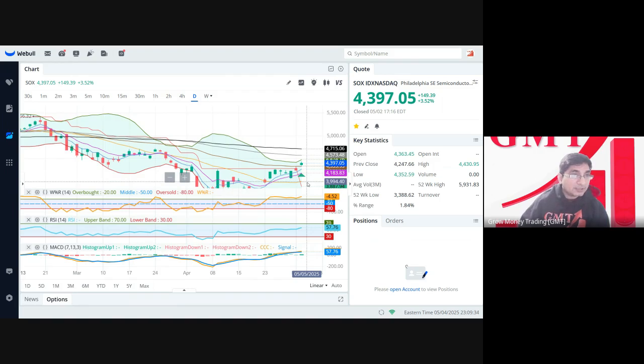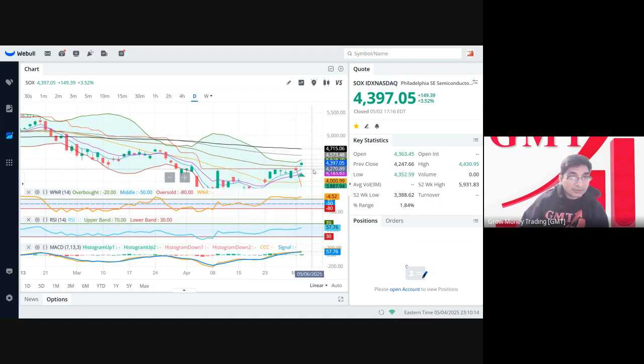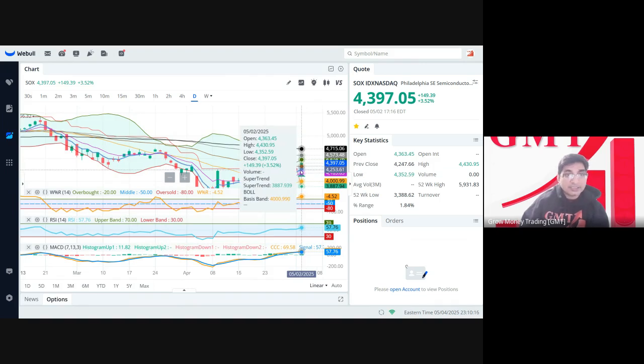So for the semiconductor stocks, the bullish trend is expected to continue further, even though the Williams R is in the overbought region. If you are planning to hold despite the indicator being in the overbought region, make sure that you hold it with a strong stop loss. The stop loss in this case would be the level of 4280, which is the super trend level over here. And the EMA is also at the same level.